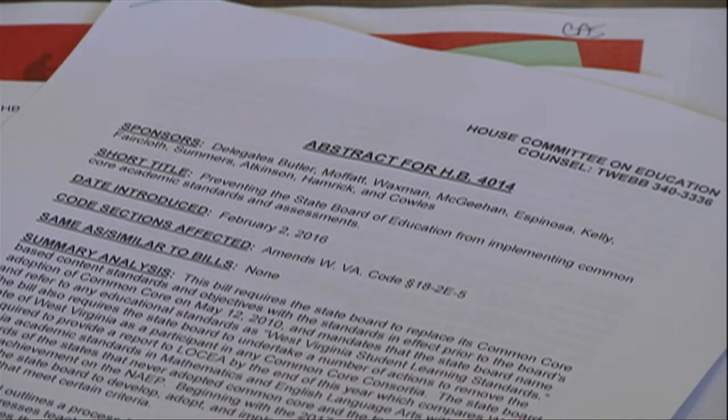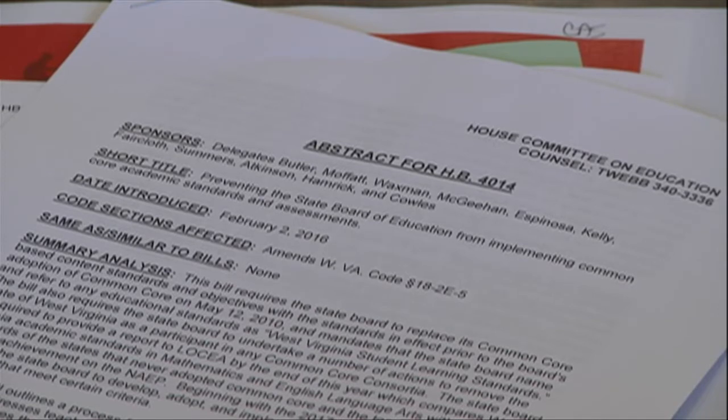In December, members of the West Virginia Board of Education voted to repeal the Common Core-based standards they had in place, replacing them with a new set, the West Virginia College and Career Ready standards. These standards were the result of an 8-month study led by State Superintendent Dr. Michael Martirano, consulting West Virginia teachers and higher education officials, as well as members of the public.